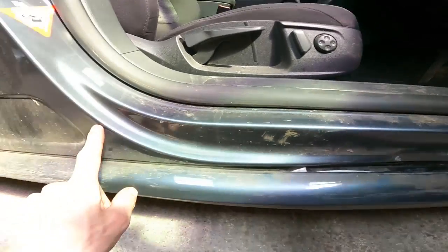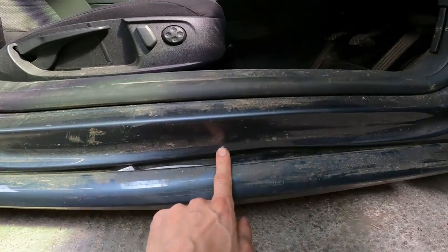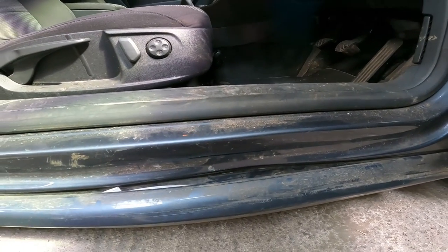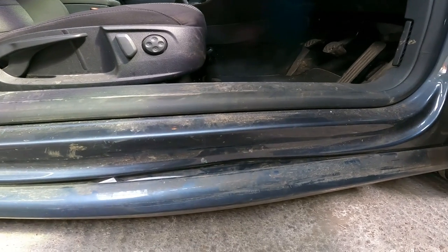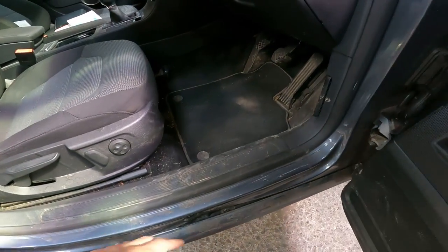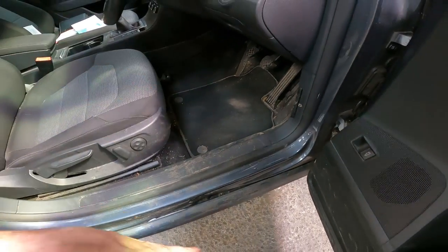Now this light body line here, it's where the rubber seal of the door seals against. So obviously as it is, it's going to let a lot of noise in, especially going down the motorway. So we do need to deal with that. I don't know exactly how I'm going to do it yet. I'm thinking best option is going to be to pull all these trims and see if there's any access in behind. See if we can bash it out from behind.